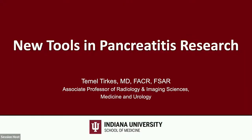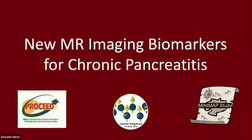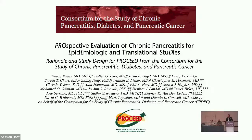So my name is Tamil Turks. I'm a radiologist at Indiana University. I have had a specific interest in pancreatic MRI imaging and generating new imaging biomarkers for about 10 years or so. First of all, are there any radiologists in the room? No radiologists. Okay, so I can talk whatever I want then. We'll talk about new MR imaging biomarkers, starting with chronic pancreatitis, and then we'll switch to acute pancreatitis.